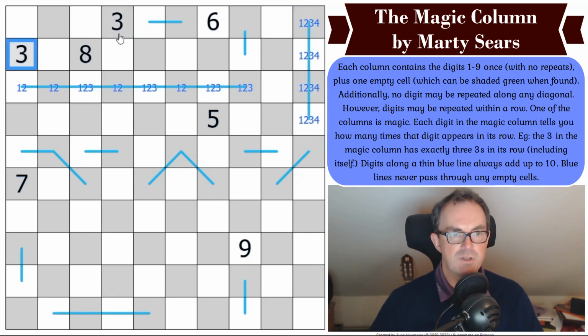Now what we cannot do is eliminate 3s from these two cells, because although these are in the row, there could be more 3s. So what on earth am I meant to do now?